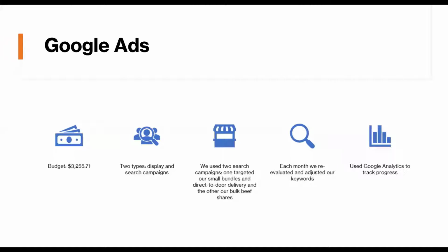So as I mentioned, we used 2 search campaigns, and one targeted our small bundles and our direct-to-door delivery, and then the other targeted our traditional bulk beef sales. Each month we reevaluated and we adjusted our keywords. You'll find that the keywords you think that your customers are going to use to search for you are probably most likely different than what you had initially selected.